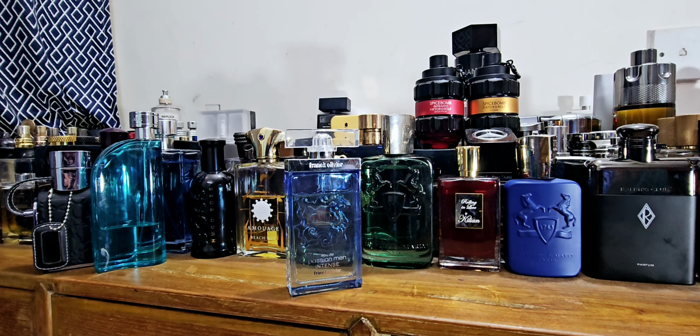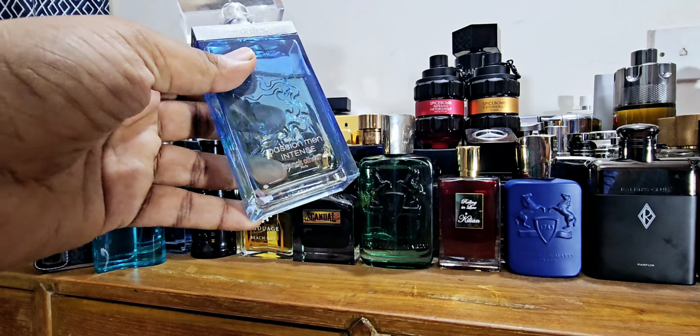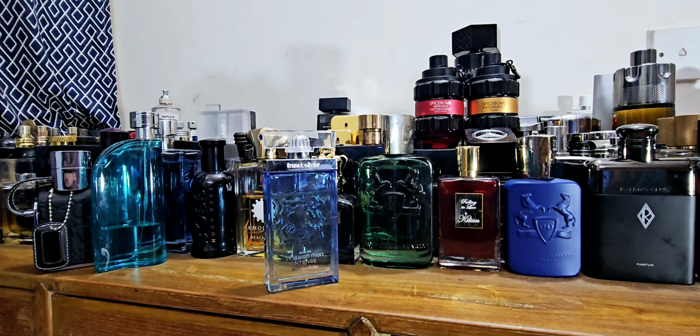So the price is going to be again within 30 bucks. Beautiful perfume, beautiful fragrance, underrated. You can see from the bottle, it's a very inexpensive looking bottle. You can feel not guilty. If you're wearing this every day, go crazy on the sprays. You'll finish the bottle, you'll not feel guilty.